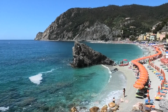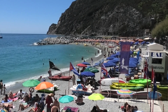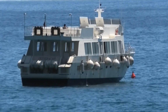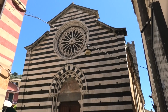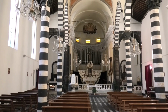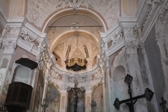We had a very nice lunch at a restaurant overlooking the bay. That's our ferry at anchor, waiting for our return later. The Church of St. John the Baptist was built in the 13th century. Nearby is a small 16th century chapel in need of much repair.